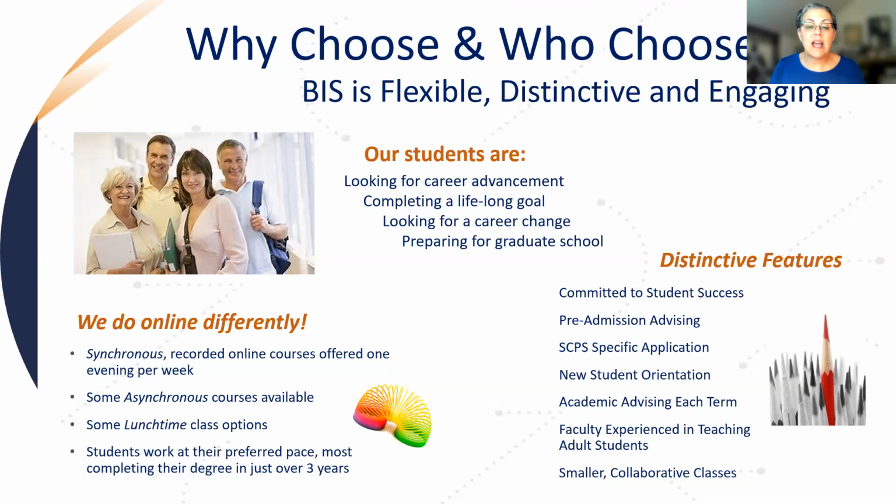We pride ourselves on having exceptional, talented professors who've sought out the opportunity to teach in our program. They're experienced in advising and working with adult learners. Our small classes focus on collaboration and engagement and provide you with the opportunity to be known. You're not just a number.